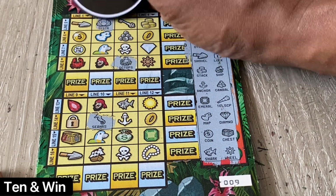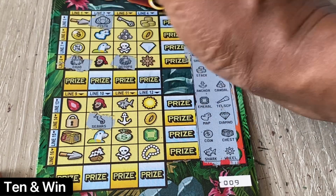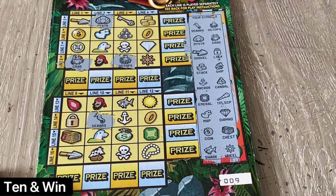Next, we have a crab and an oyster. Got an oyster on line 1. Got a crab on grid 1. No crab or oyster on grid 2.